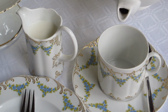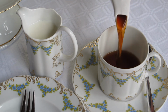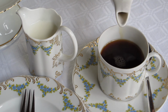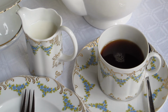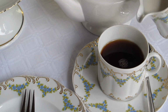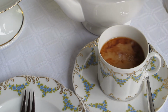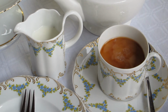Some strong English tea. And a dash of milk, of course. I love this china. It belonged to my late grandma. Isn't it romantic?